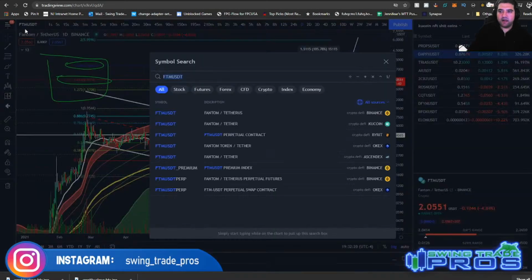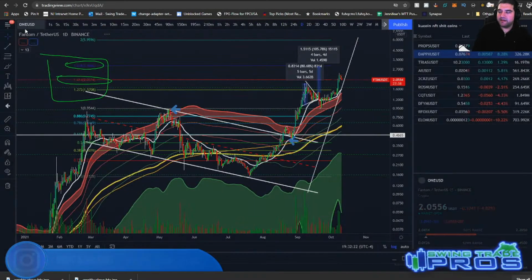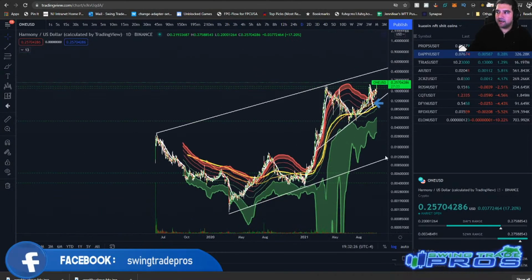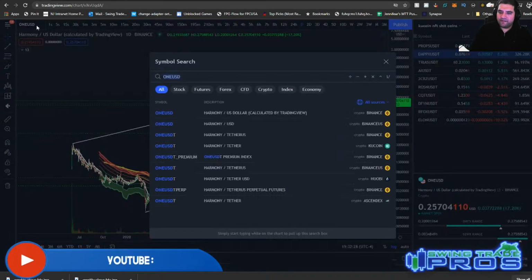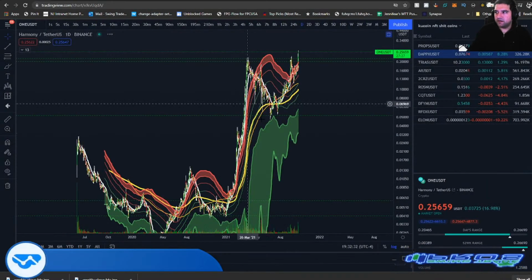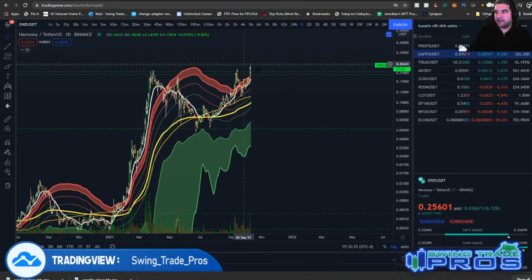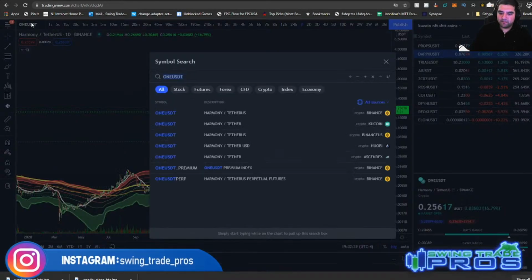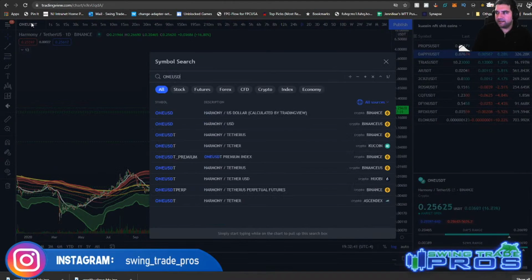So Harmony 1, yeah, Harmony 1 is on a run right now. We were talking about this the other day and how it was going to break out. And we were talking about targets, I forget where I had this originally charted. I think it was the tether chart, I don't remember. But anyways, yeah, we're clearly at all-time high breakout areas here. Maybe it was on just the USD chart.